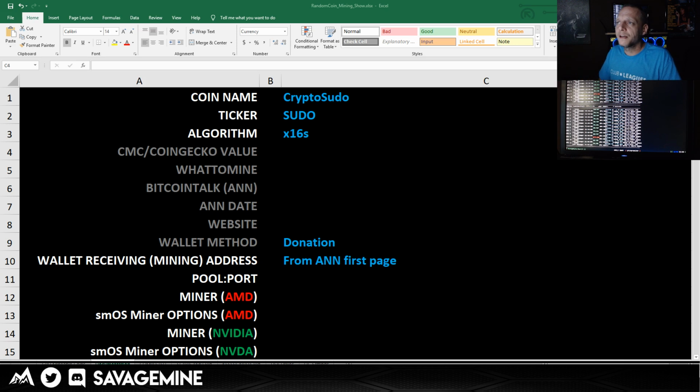Again, I'm reading some of this. It's based on the classic X11. It uses 16 chained algorithms together in a random way, and I'm not going to name all the different algorithms, but it's 16 of them. The difference between x16s and x16r is that the S stands for Shuffle. So it shuffles the list of available algorithms to make it a more constant hash rate.